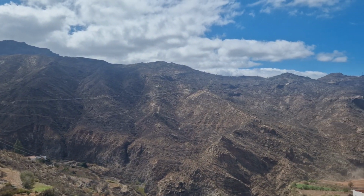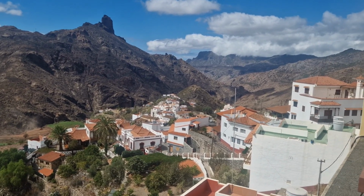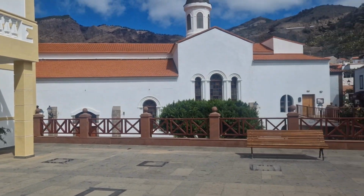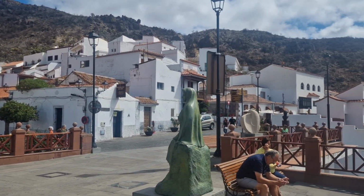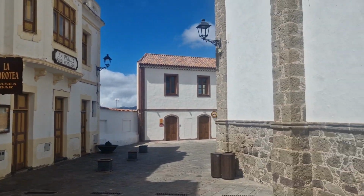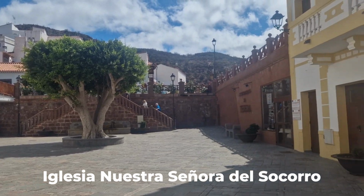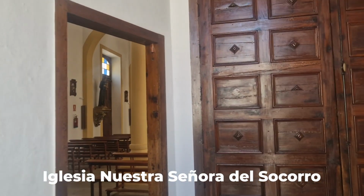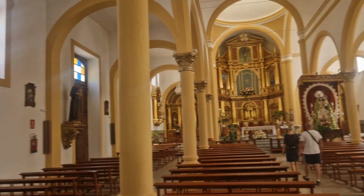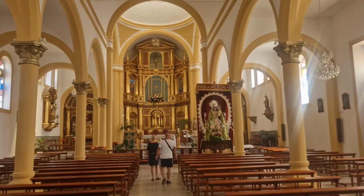So the meal was delicious despite having to cook it myself, but the view there out over Tejeda is beautiful, and the little old high street is pretty as well. We've just walked down the stairs towards this church. This is the Iglesia Nuestra Señora del Socorro, so Google tells me. Catholic churches are so different to the Church of England churches. Look at that, it's amazing.